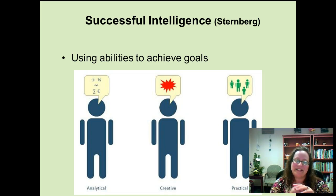Sternberg gave us another idea of intelligence. And this one, he said what we need to have for intelligence is ways to meet our goals. So he said some of this intelligence looks analytical. So this is often what we think of measuring when we measure intelligence, you know, things like math problems, English, like how do we work out logical issues. But there's also other types of intelligence, according to Sternberg, including creative and then practical. So with practical versus analytical, we're kind of talking book smarts versus street smarts a little bit. So practical is being able to put it into action.